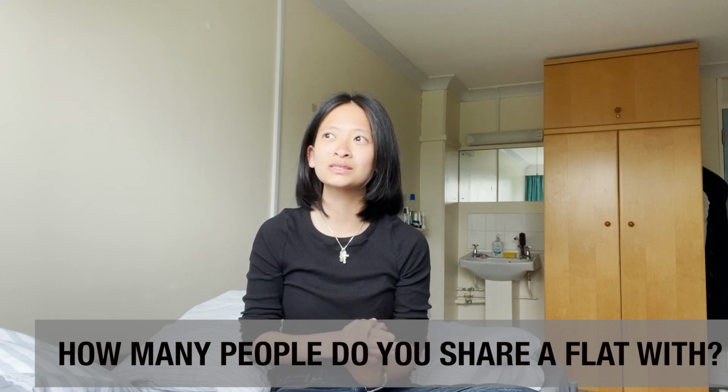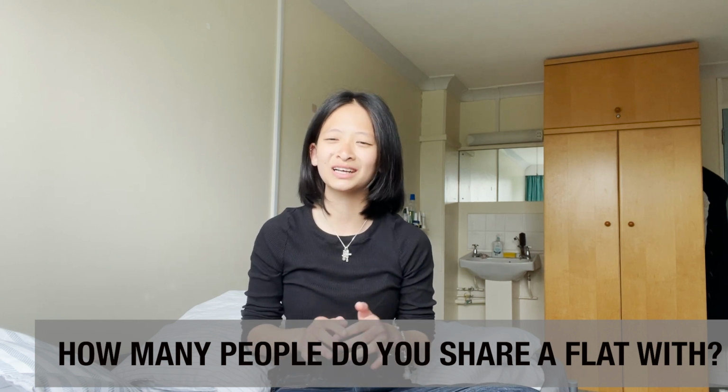Okay, for Westwood itself, there are two different kinds of clusters. The cluster that I stayed at shares a kitchen with 12 people maximum, but there are also Westwood blocks that share a kitchen with up to 17 people, which is what's listed on the website, I believe. You don't actually get to choose whether you share it with 12 people or 17 people, so it's really luck of the draw.